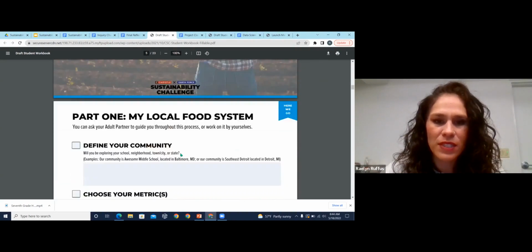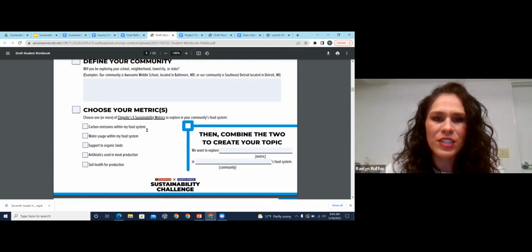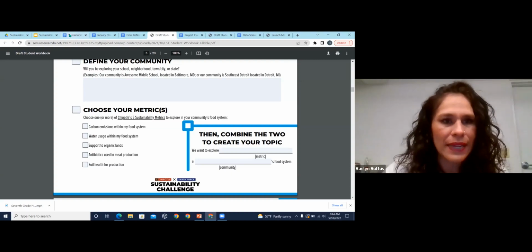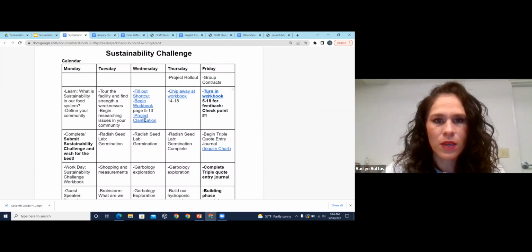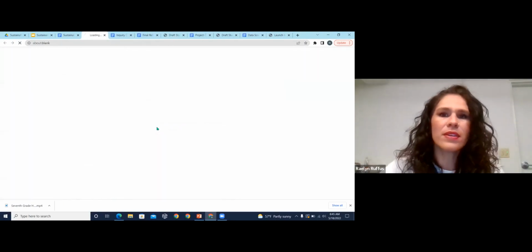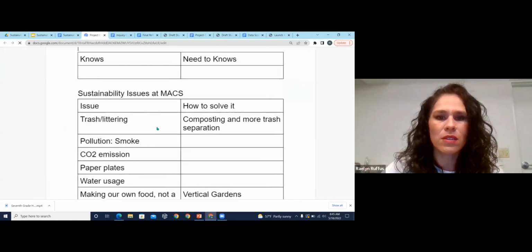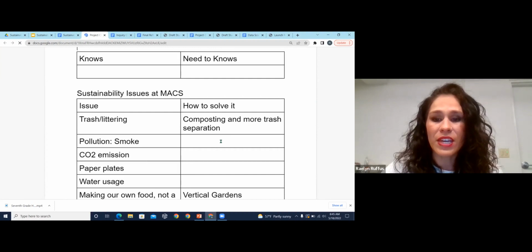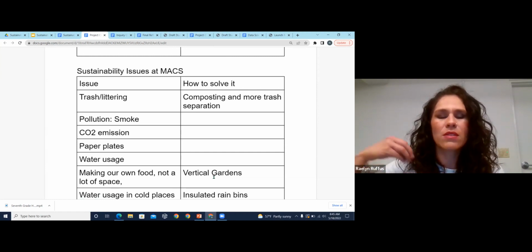So what it kind of looked like, first thing we did, we defined our community and we figured out what metric we were doing and how that solves a problem. Students really struggled with this. So on a different day, we ended up doing this lesson right here. We did a project clarification. And this was really helpful for students because they were having a hard time figuring out, they knew how to solve it. They knew what they wanted to do. They wanted to make a vertical garden, but they didn't understand the issue that that vertical garden would be solving.